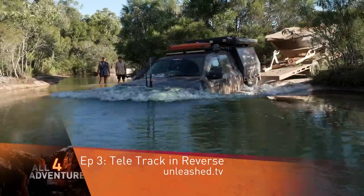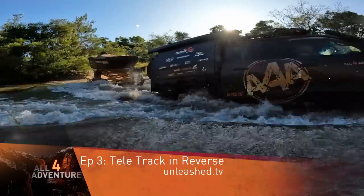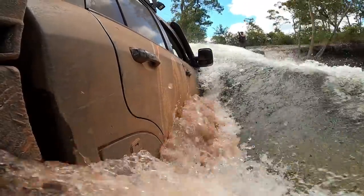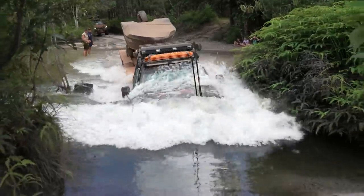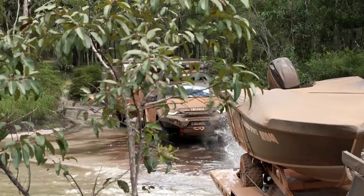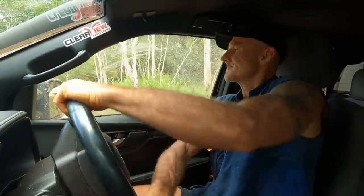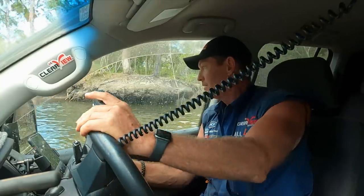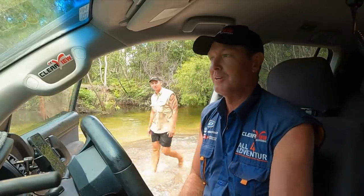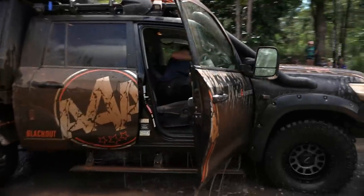But how's the Telegraph Track? Well, obviously, it was my first time on the Telegraph Track, and apparently we went in the wrong way. You had a little bit of fun on the Telegraph, didn't you, mate? Yes. He did leave his window down too. Oh no. Get me out of here, boys. That's not what I wanted to happen. There we go, wet car again. It was probably a metre deeper than it should normally be.